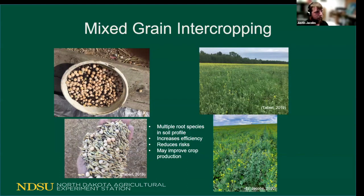So when we're talking about mixed grain intercropping, we're looking at the potential of having multiple root species in the soil profile. There are numerous reports out there that state that this is very good for our soil microbes and microorganisms. This gives them a buffet to feed off of for root exudates. Again, this increases our efficiency, where we can now have 2 different crops growing at once. We now have 2 different marketable crops to sell later.